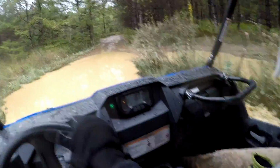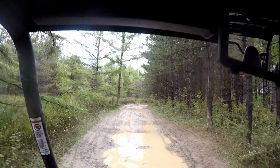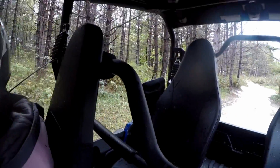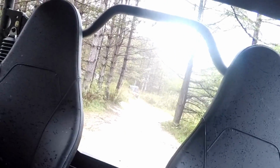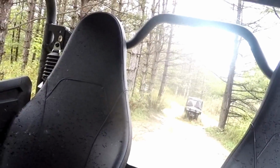Woo! As long as I don't get up to my airbox, I'll be alright. Here comes Seth through. Little Mighty Mouse's snorkel does, so it doesn't matter for it.